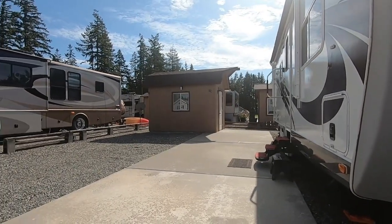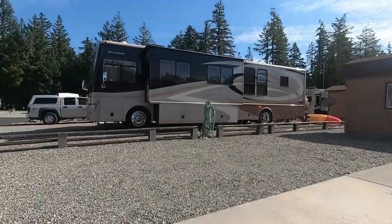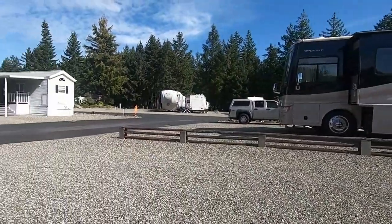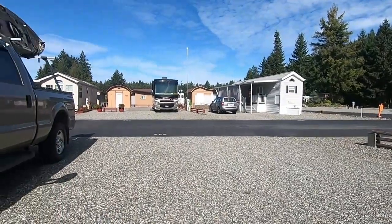So I'm going to turn here now. You can see that everyone has a slow fence separating one from another. The gravel is fairly new and it's real adequate.